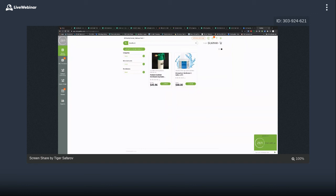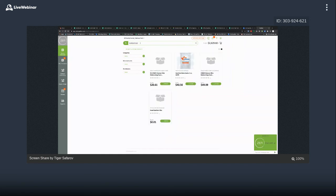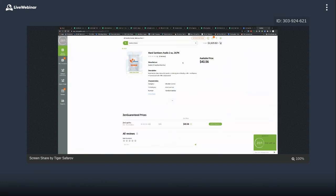And as far as hand sanitizer, are you seeing any shortage for that? Mm-mm. Okay, good. Everybody stepped up. There's plenty of them. Now we have this company, Alavo, listed on Zen. Okay. Sorry, here it is. So these are pouches, 2-ounce pouches, 24 per pack. And these are all US made. So I really don't see any issues.